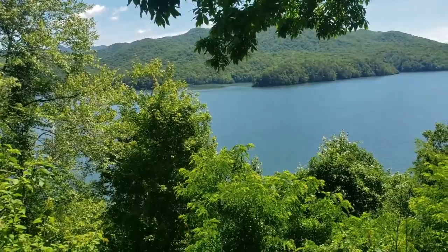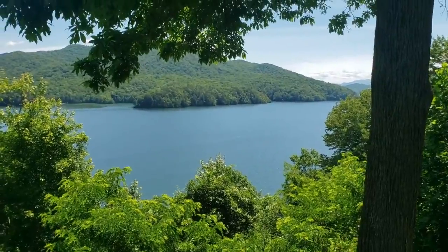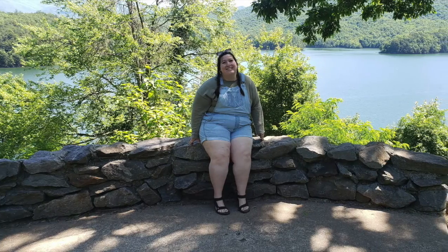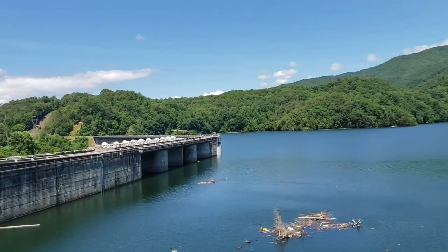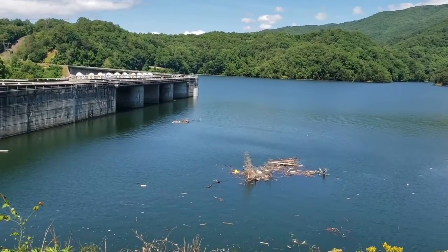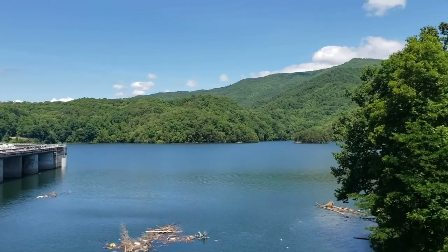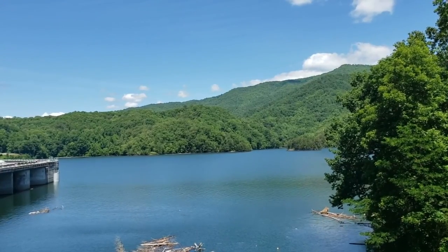Basically, it's kind of fitting that we went from the Road to Nowhere to Fontana Dam, because the building of Fontana Dam is the reason the Road to Nowhere was built in the first place. It's so pretty. Such beautiful, luscious colors. Now this is the shot we were waiting for. The dam. This is Fontana Dam right here. This is one side of it. The water's not too high right there. But you gotta remember these are the emergency spillways from the side.